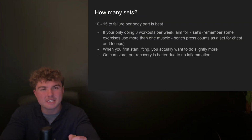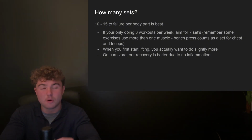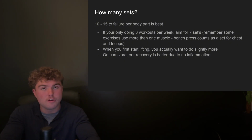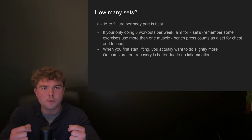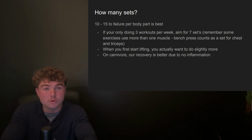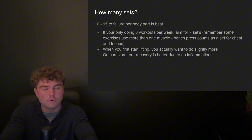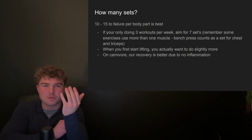So how many sets per week should we be doing? Well, I reckon between 10 and 15 is best. Now, if you're trained to absolute failure, you might want to go on the lower end. But for most individuals, when you're first getting into the gym, you actually get less out of a set than you will when you're more experienced, say a couple years into your lifting career. I remember when I first started working out and I'd do back exercises and I'd feel very little contraction in my back. I simply hadn't developed the mind-muscle connection, which is essentially where you use your mind to connect to the muscle as you're training it.